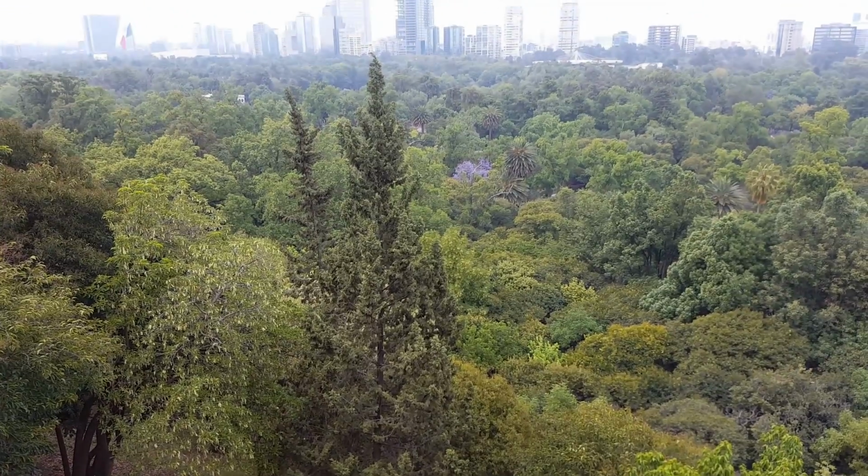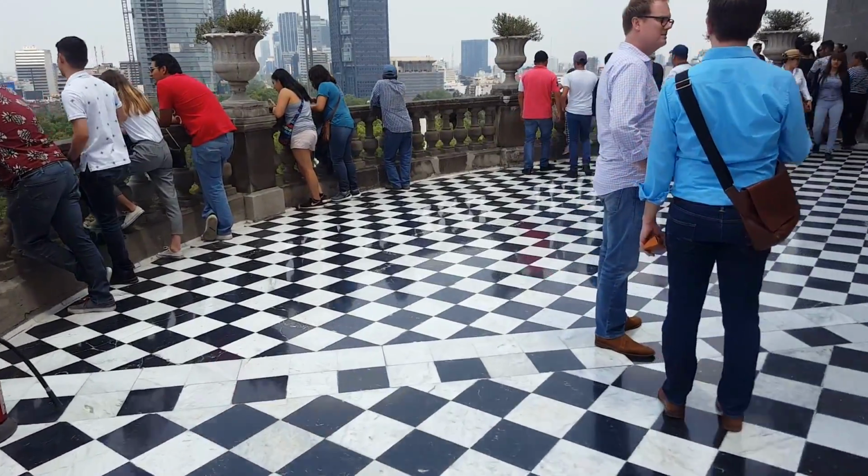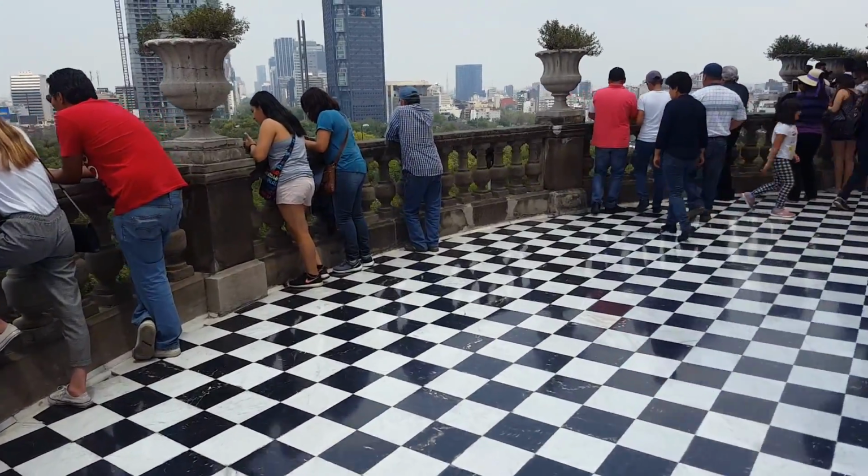In terms of history, this park is one of the biggest parks in the Western Hemisphere, and it's often called the lungs of Mexico City, purely because of the amount of trees and nature breathing oxygen back into the polluted environment. So that's quite interesting. Like I said, I wouldn't expect this kind of place to be in Mexico City. So let's go and have a look around.